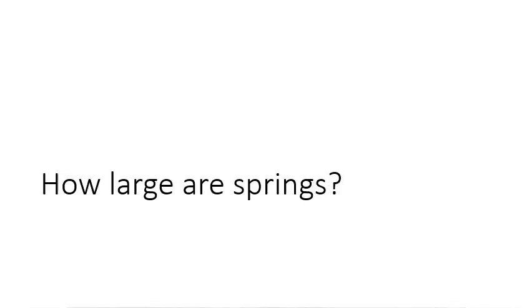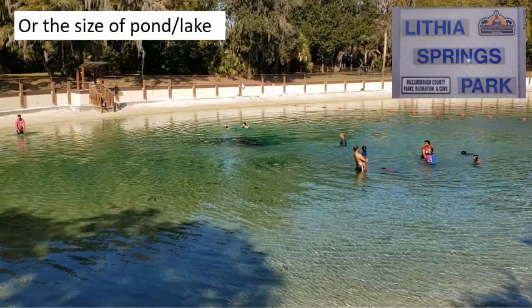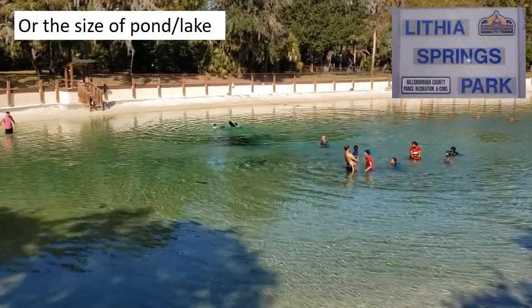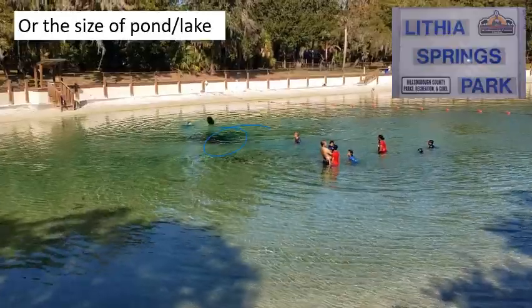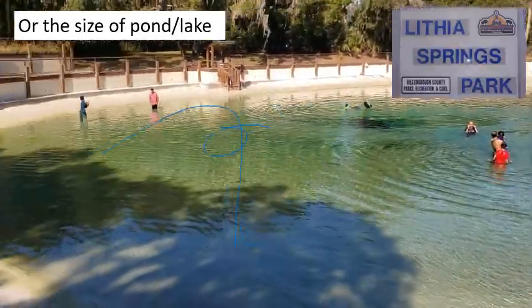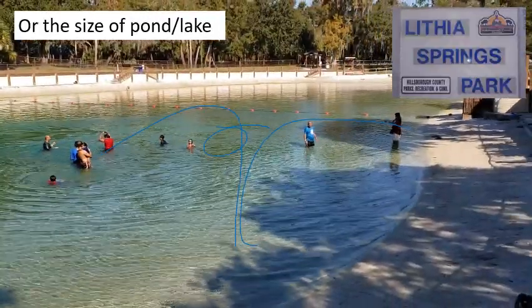That's a spring. Now, how big are these springs? Well, they can be really small. They can basically just be a small trickle coming out of the rock. They can also be the size of a pond or a lake. Out here in the middle, that's where the water is coming up out of the ground. It's coming up out of the ground and then it spreads out and makes this small pond.